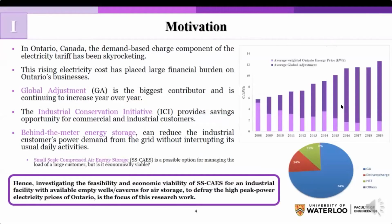In 2010, the Ontario government introduced what is called the Industrial Conservation Initiative, a demand response program aimed at shifting large electricity users' consumption to off-peak hours when the Ontario system is at its highest demand. It allows large customers to manage their global adjustment costs by reducing demand during peak periods.